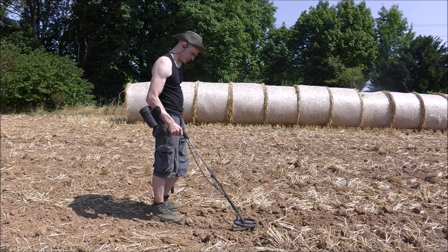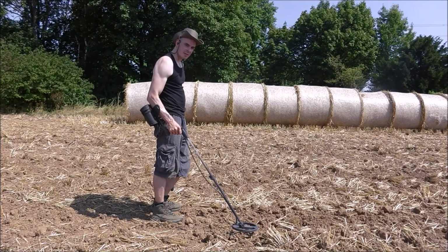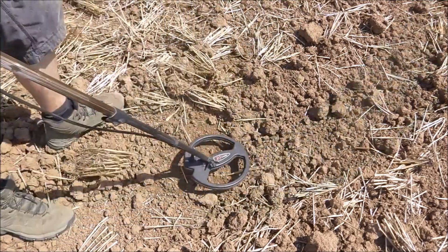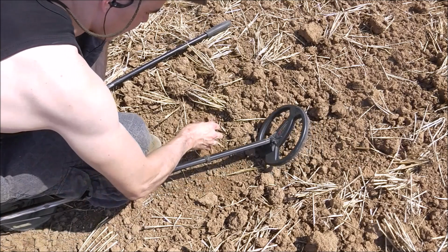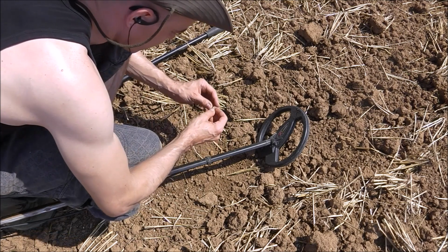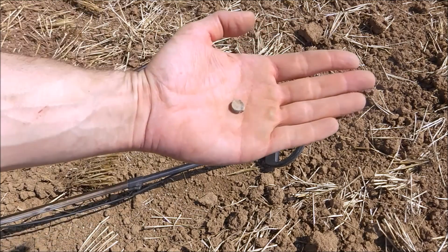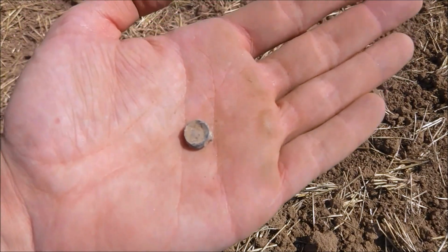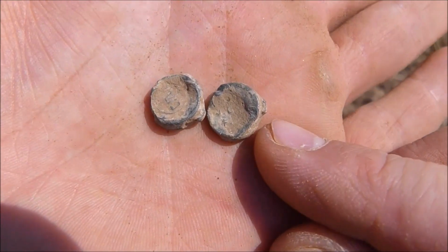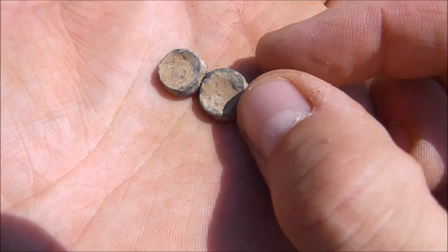Got a nice signal here. Let's try to find out what it is together. Oh, I can see it already. It's a lead back seal. And okay, it's a Hebrew one. Let me show you. And one moment, I got another one here. Of course, I found one earlier. They seem to be quite common on all my fields here in this surrounding.